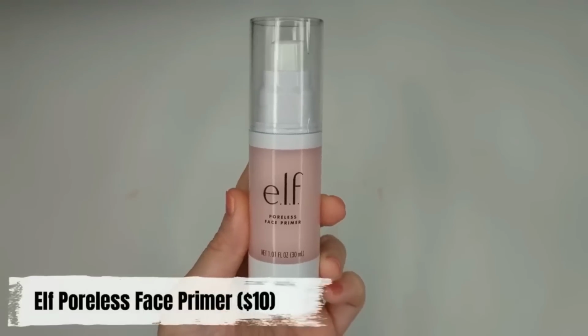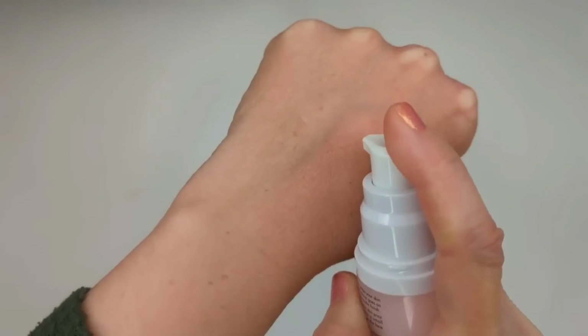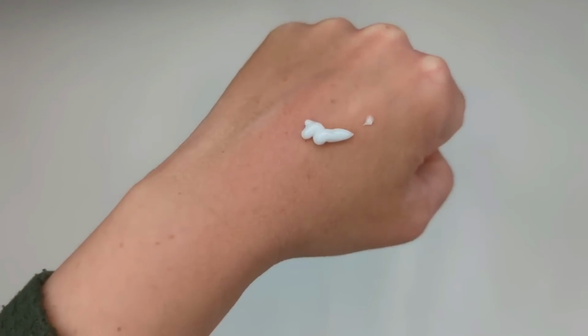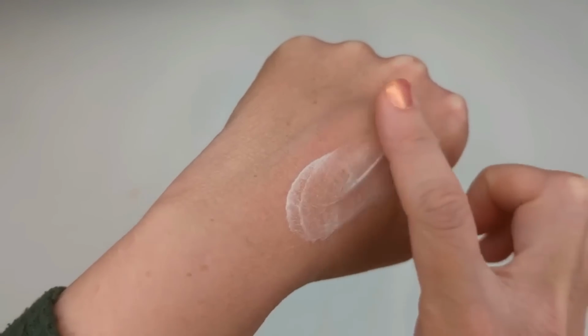Those are okay, but this one for my type of skin is incredible. It is so smoothing. It has kind of like this fluffy whip texture, and it just smooths across all your pores and fine lines. It doesn't dry out my skin. Makeup just sits so beautifully on top of it. It's a gorgeous product, and it's been around a really long time.